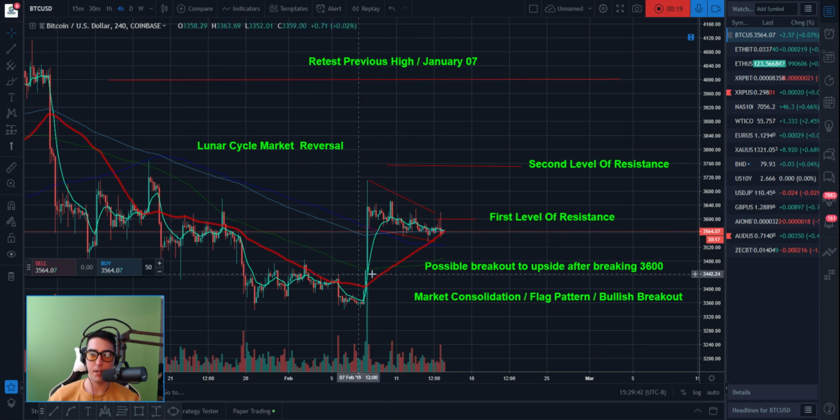But I want to talk about this flag pattern that we see forming here. This is a bull flag. If you understand trading patterns, what we have here is descending resistance and a descending support level, and this is after an initial breakout, which would make this a bull flag.